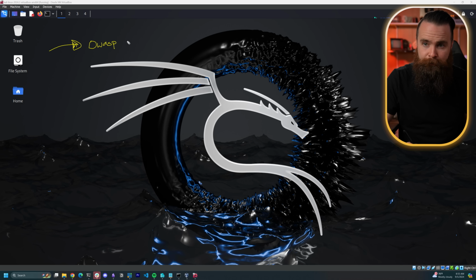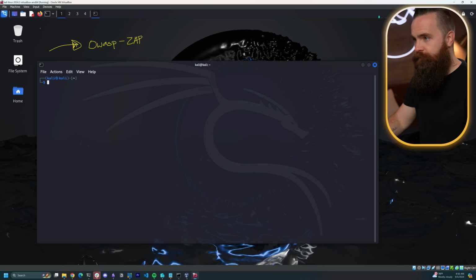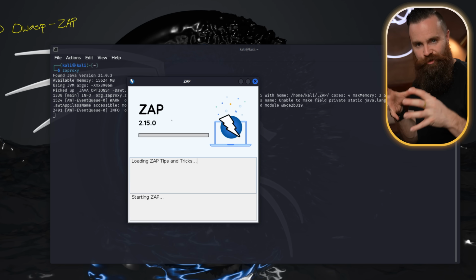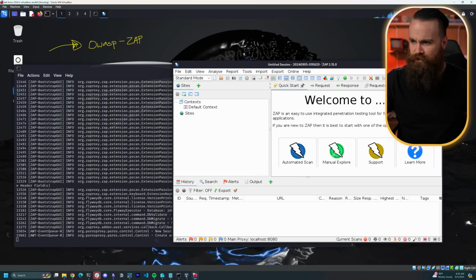It's called OWASP Zap. Just the name alone makes you want to use it. This one is also a free tool, and you have to see what it does. On Kali, it comes pre-installed. I'm just gonna launch it real quick via command line. ZA proxy. It's gonna be a little Java applet that pops up. There it is. Start. And I love having applications that have command line running in the background. Just feels nice, doesn't it?